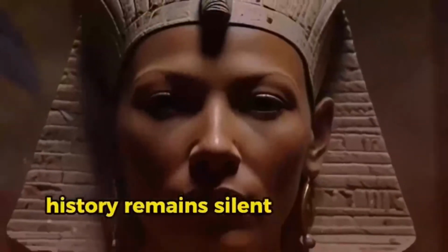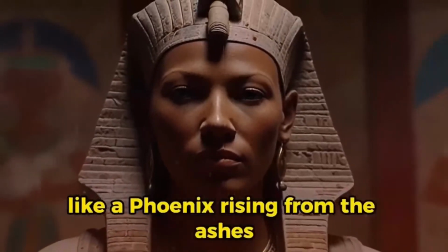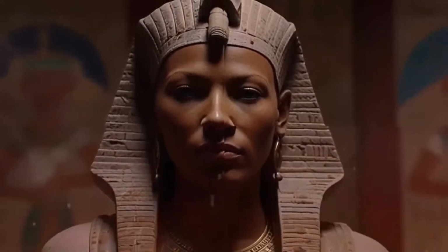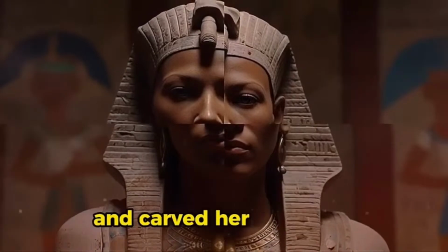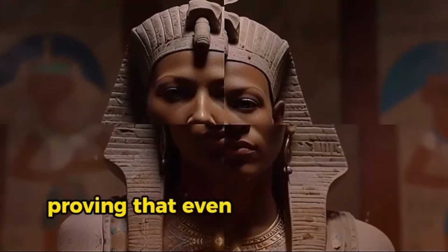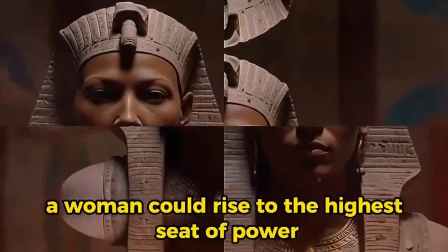History remains silent. Yet, Hatshepsut, like a phoenix rising from the ashes, continues to inspire. Her story is a testament to the resilience of the human spirit, a woman who defied societal norms and carved her own path, proving that even in a patriarchal world, a woman could rise to the highest seat of power.